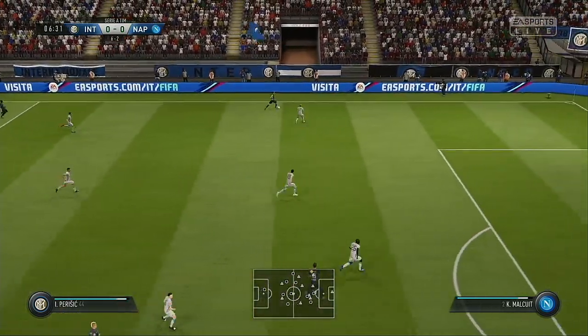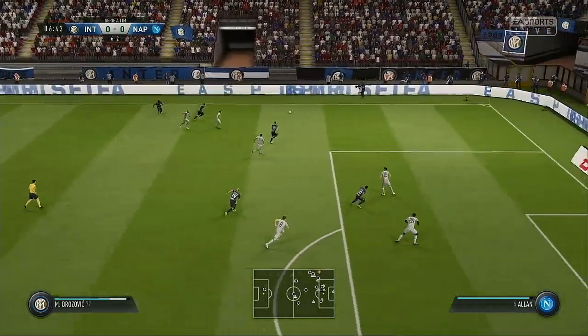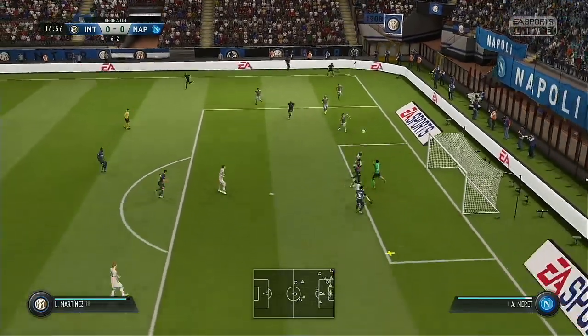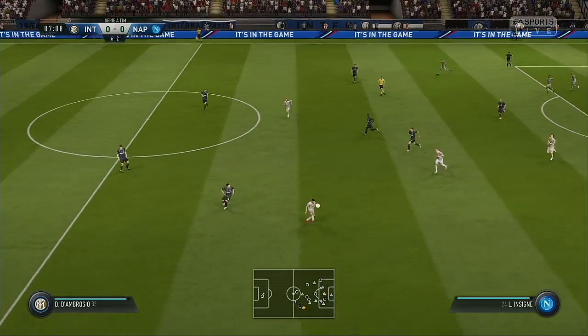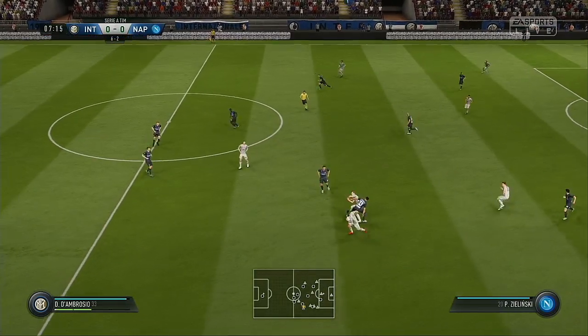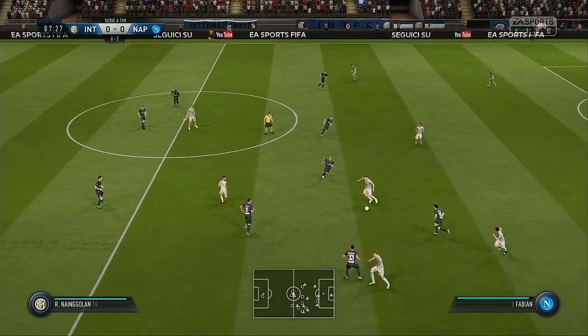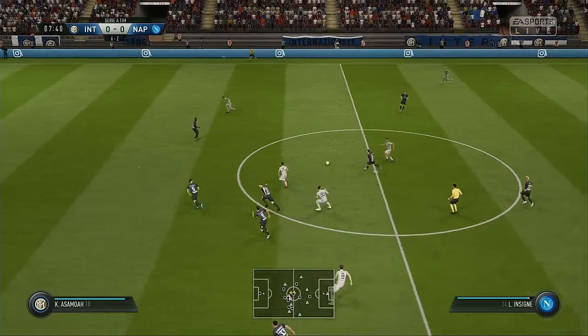Room now out on the wing. Still got a bit to do, but this is promising. Not rushing it here, moving from one side to the other. Brozovic. Keeper not taking any chances, not wanting to catch that one, he's punched it away. Insigne, Milik, Allen.